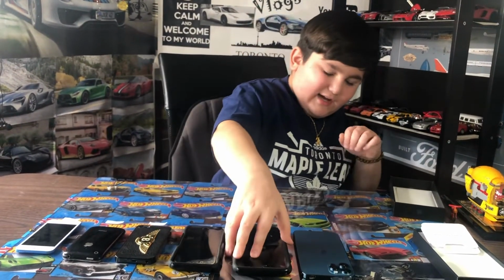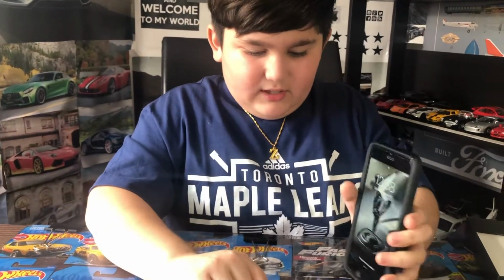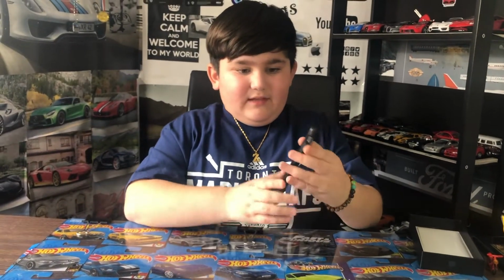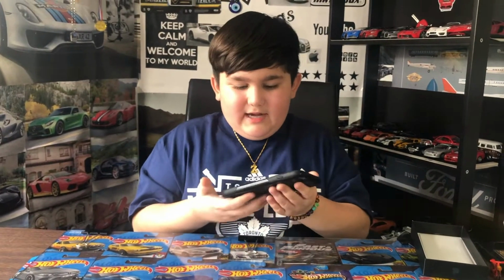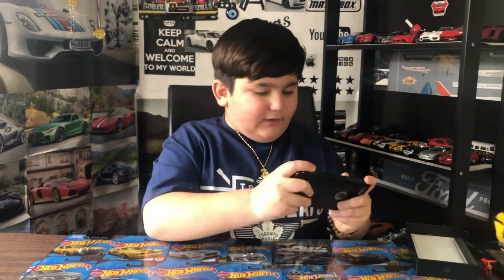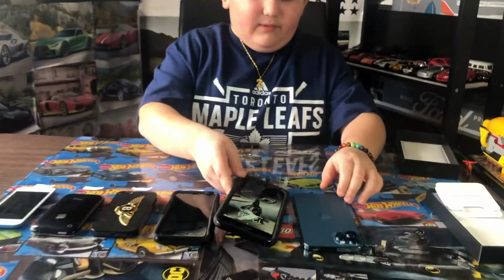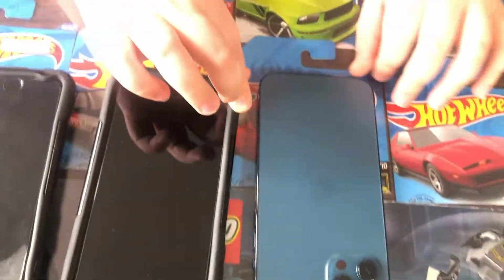Next iPhone. Next, we got something that's a little bit better. Here we got, oh no, it turned on, but that's okay. Here we got iPhone 6s Plus. This iPhone is actually more big. I like it. It feels like a brick. You can have more space. You can play Mario Kart like on the Nintendo Switch. But still, it's an iPhone 6s Plus.